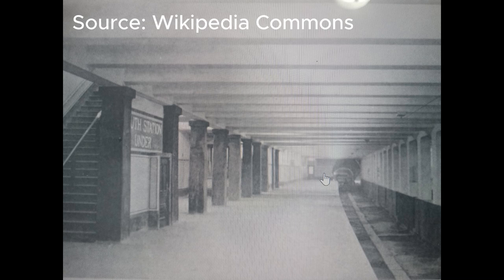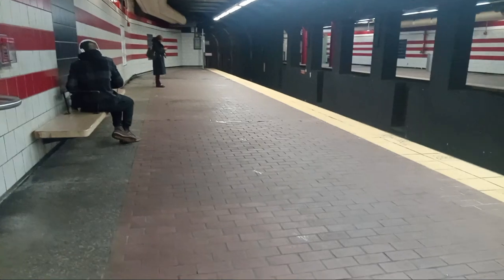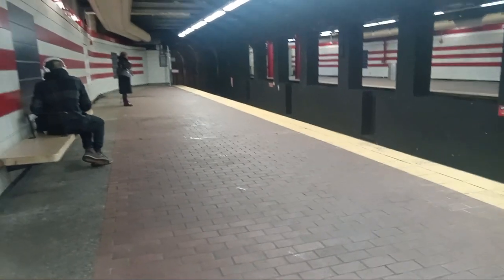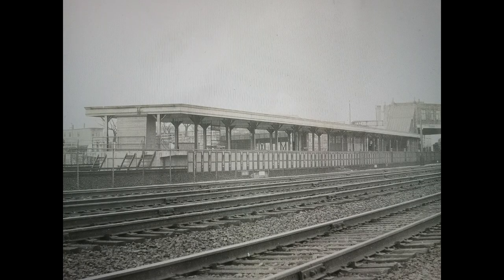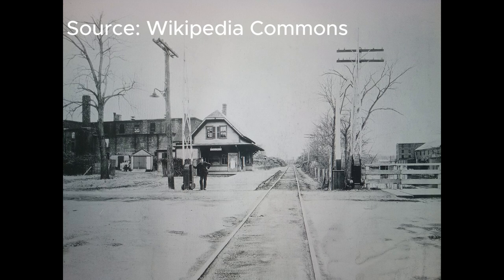In 1916, the line was extended one stop to South Station. In 1917, it was extended one stop to Broadway. In 1918, the line was extended one stop to Andrew. In 1919, the line was extended on surface level side by side with the Old Colony Railroad's tracks, one stop to Columbia, which was renamed to JFK UMass in 1978.